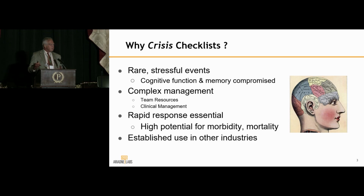That is that these are high-stress events, and they are rare. And the combination means that you cannot rely on memory to effectively guide the administration of the key steps of management. Unless you're really unlucky, you have not managed a case of amniotic fluid embolism in recent memory. And so trying at 2 in the morning when you realize that you have a patient slipping away from you to rely on cognitive function to guide care is foolhardy.